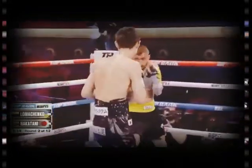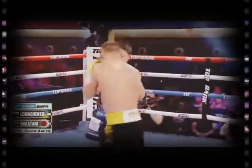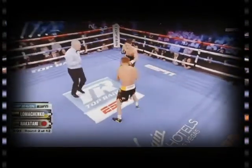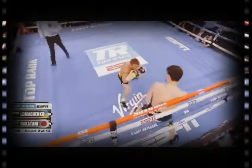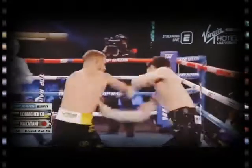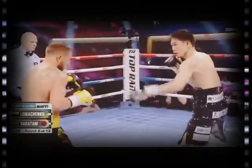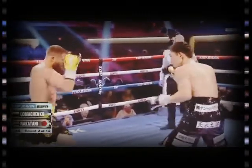Heard that Loma chant go up a few times already here at Virgin Hotels. Good group of supporters here to see the three-division world champion. This is not the night for Nakatani to try to get cute or be pretty. Make this thing as rough as possible. There's a short right hand on the inside from Lomachenko that scored. Half hook, half jab that landed for Loma.